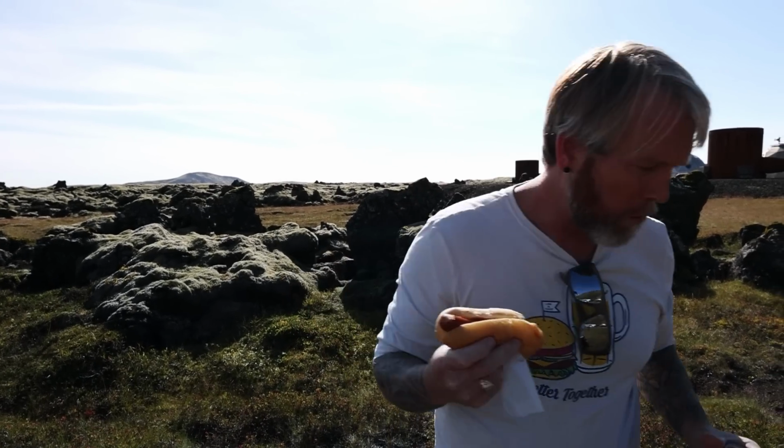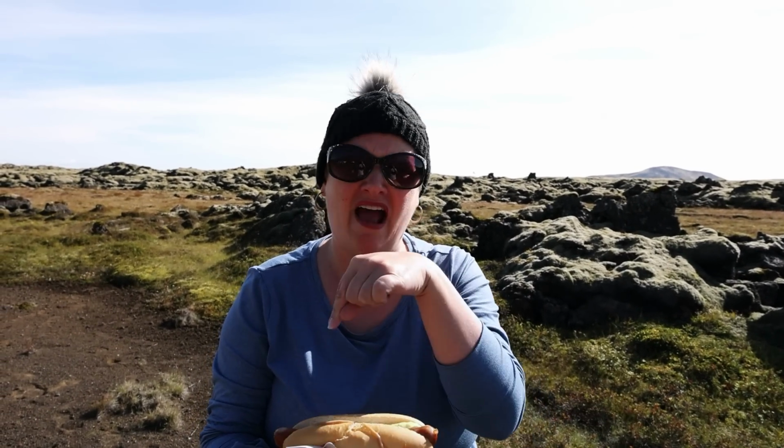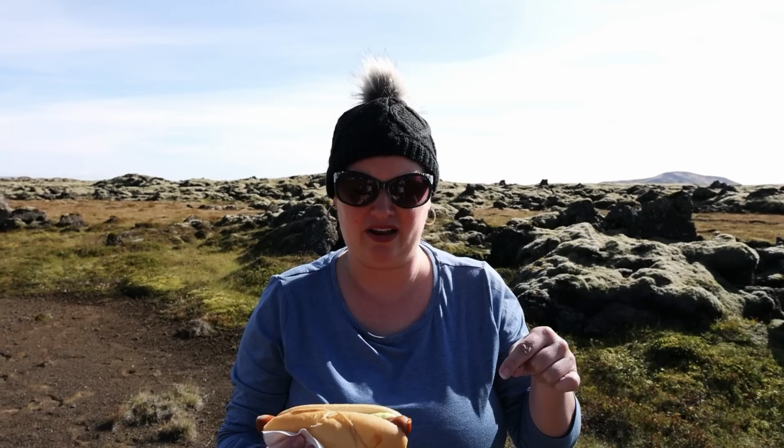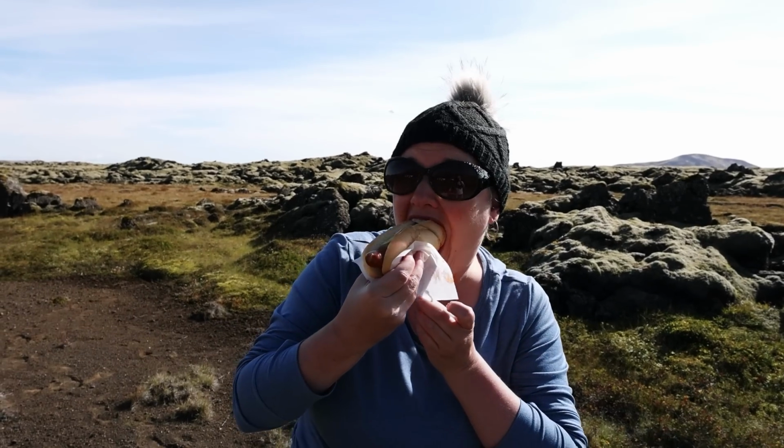I was hungry, so I have no idea what's on this hot dog. I said just make it however you make it, but there's like 3 different sauces on there. The only thing I said is no raw onion, so there's some grilled onion on here and different sauces.